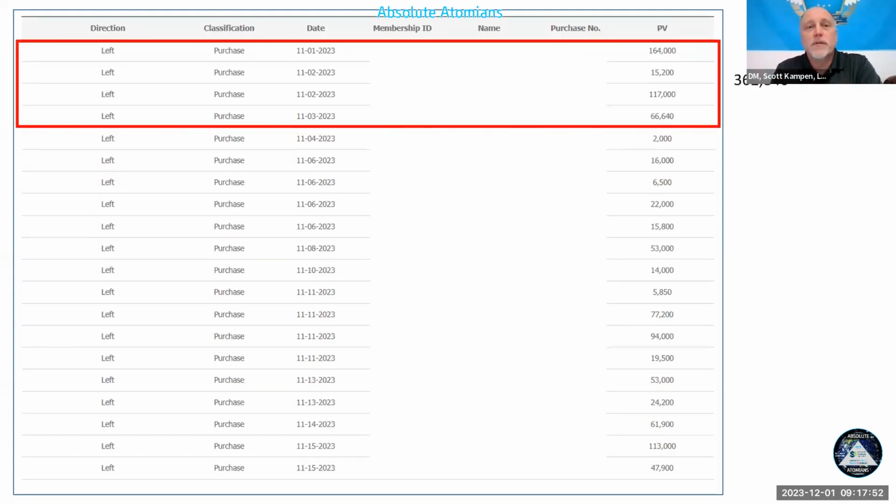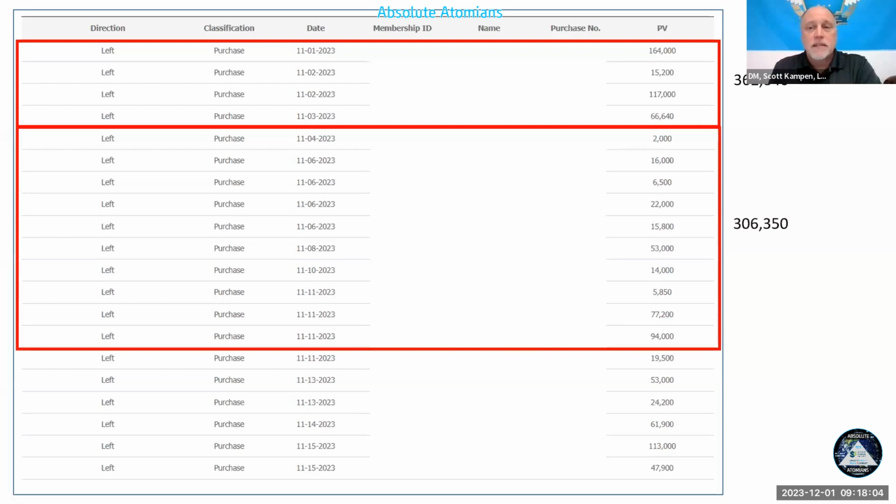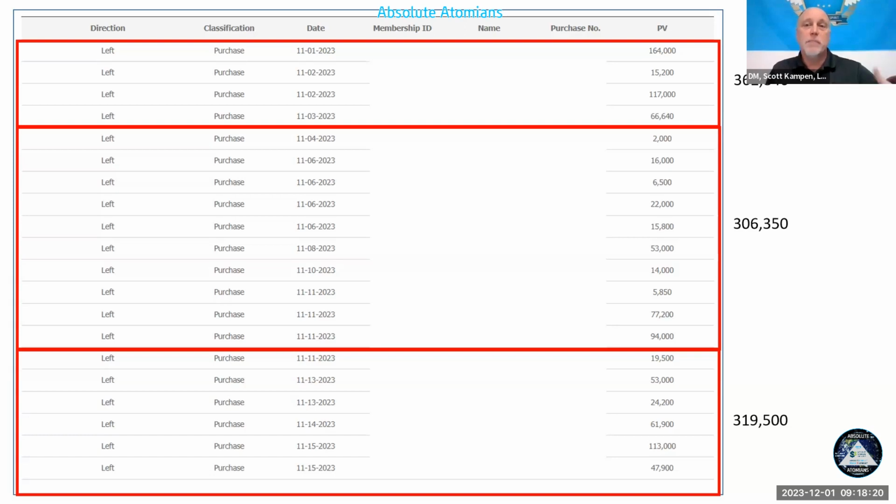We see here in the first 3 days that the points that came up on their left side was 362,840 points. 7 days later, they had another 306,000 points. And then in the last 4 days, they had 319,000 points. So if their right side was keeping up with their left side, potentially they could have earned 3 commissions in the first 15 days, right?